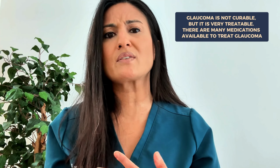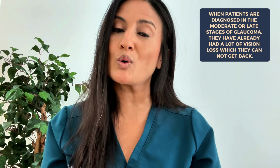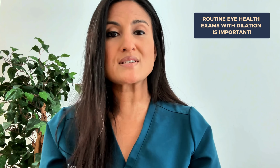Now, while glaucoma is an absolutely terrible eye disease that causes irreversible vision loss, it is actually very treatable, and we have a ton more treatments now than we did 20 years ago. The biggest problem here is that patients are diagnosed very late, and that is because they don't know that they have glaucoma, and glaucoma often doesn't have any symptoms in those early stages. And we do know, according to many studies, that treating glaucoma early means that patients will keep their vision longer. Getting routine eye health exams with a dilation, especially in your 40s and 50s and beyond, is very important, even if you don't have other health problems like diabetes or high blood pressure. So be sure to make an appointment with your ophthalmologist and ask them what your optic nerve looks like.